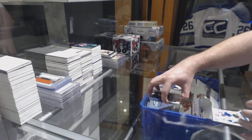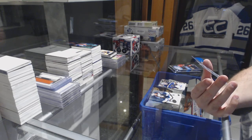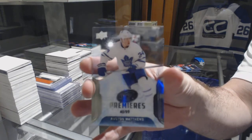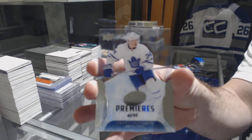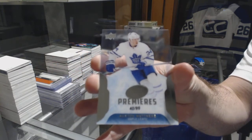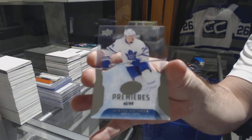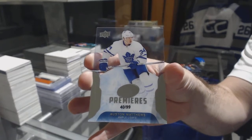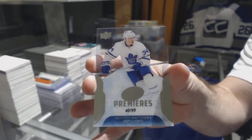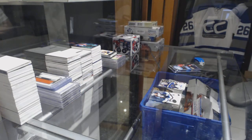Woo, baby! We've got a $99 Ice rookie for the Toronto Maple Leafs, Auston Matthews. $99 Ice rookie for the Maple Leafs, Auston Matthews. Woo. Wow, Big John, you got the Leafs?